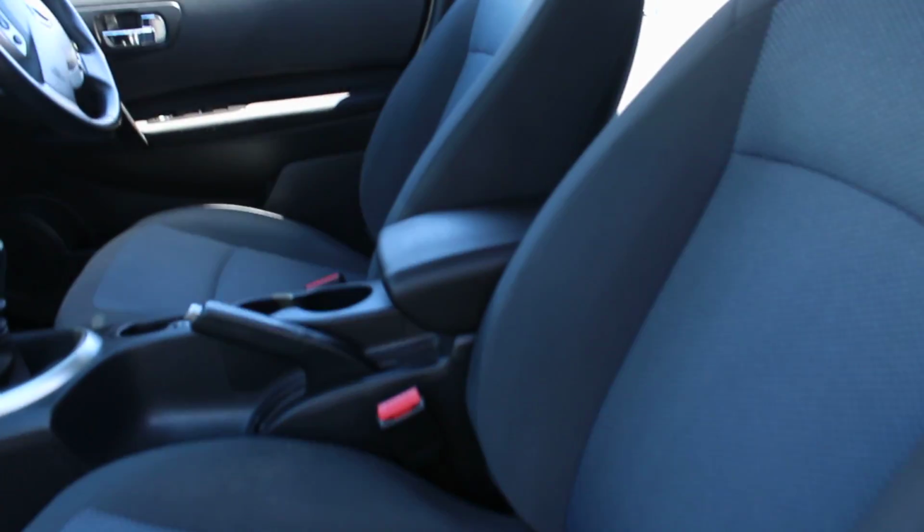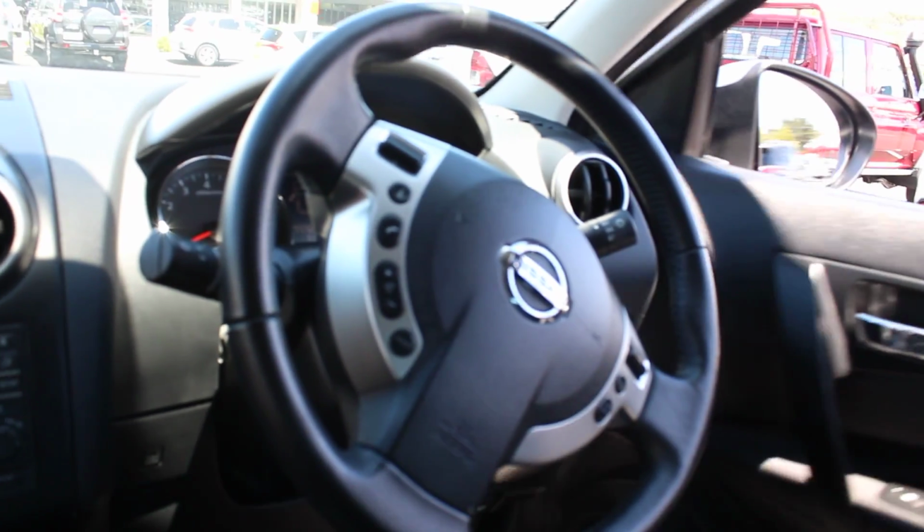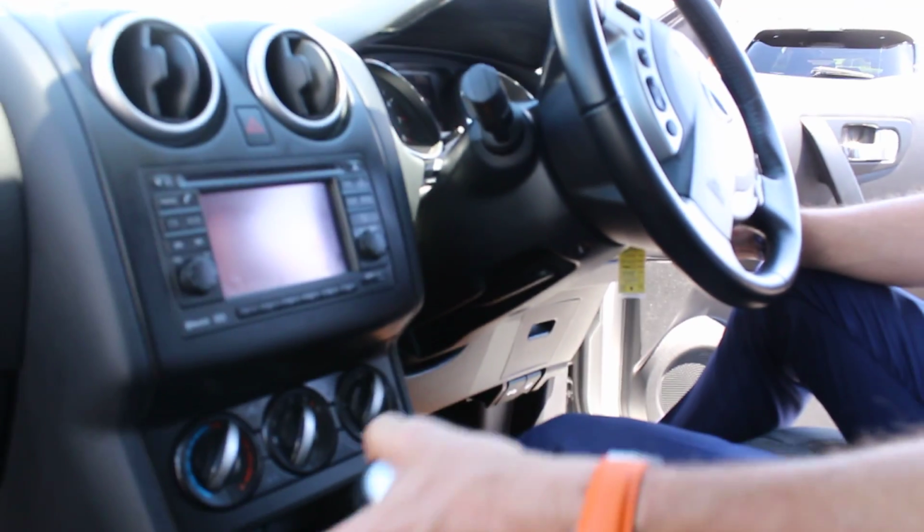Have a look at the passenger side. As I said, very good condition. Manual. Go around and start the vehicle up. So you've got your 6-speed manual. Reverse is pull up and then down, which I'll show you when I look through the camera.